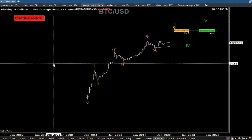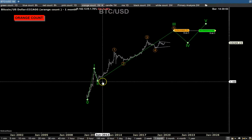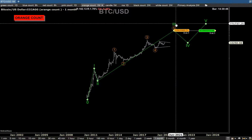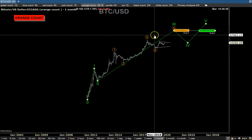I'm going to start with this orange count, and it's a pretty simple basic structure that says we have completed a wave one from the lows in green. We have pulled back in a second wave, so we went up to about $35, pulled back to $1 or $2, and then we're in the middle of this third wave green progression in the price of Bitcoin. That should take us ideally to about 157,000.